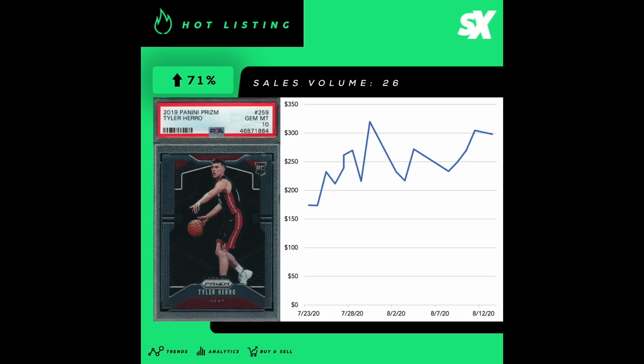Now he's starting to, and he's really showing that he can do a lot. I know that there's a lot of Tyler Herro fans out there. These cards were a bit over $150, around $170. Now they're going for around $300. So clearly some big rise there. Also a lot of volatility on this graph. Tyler Herro PSA 10s have been very volatile, going up to 300, then back down to 225.